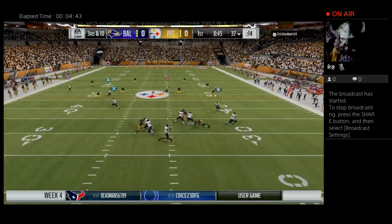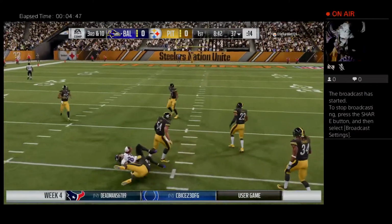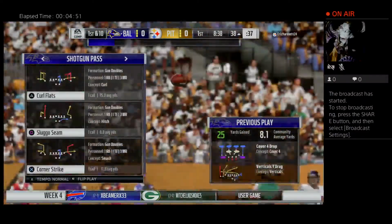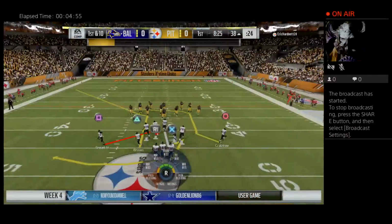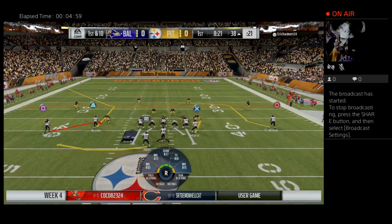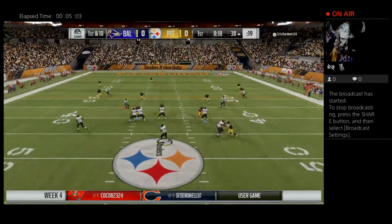From the gun, Jackson. And he's got Snead. And he's taken down, but not before he gets this into enemy territory across the 40. A really nice gain of 25 yards. Operating out of Steeler territory now. Here's 1st and 10 at the 38.